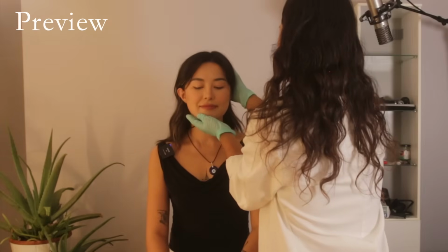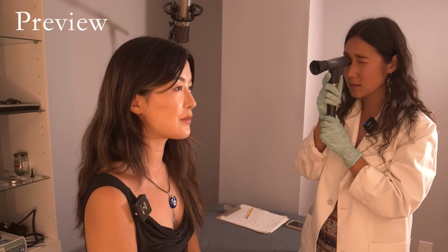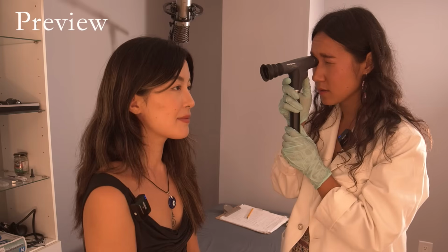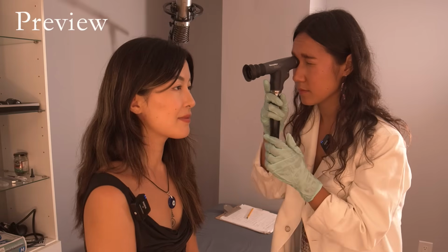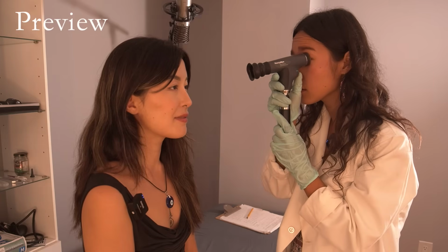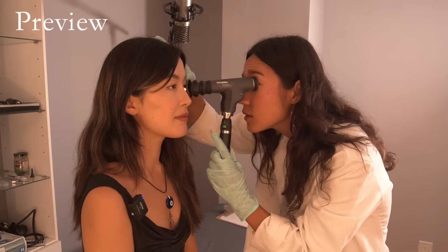Okay, just relax there. Good. Head up the wall and just keep looking at that one point. Adjust this ophthalmoscope. Switch eyes here. Red light reflex is present. I'm going to come closer.